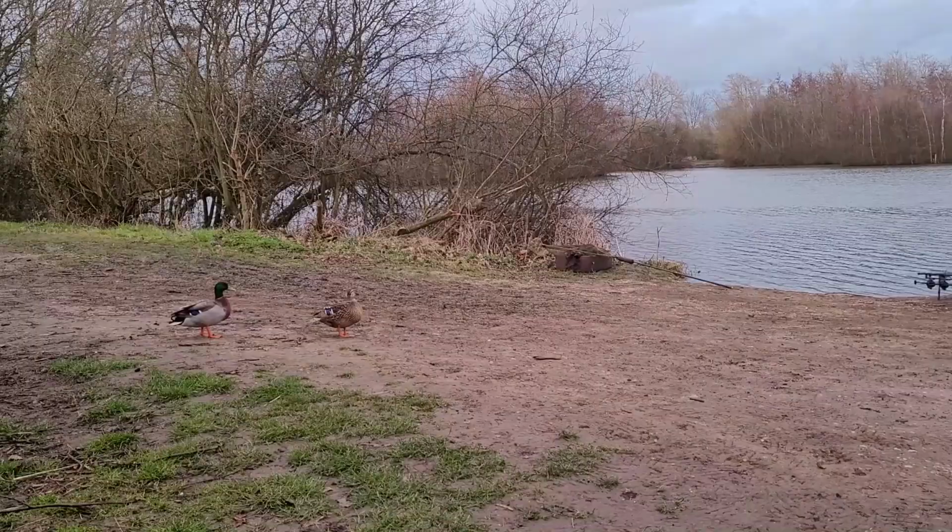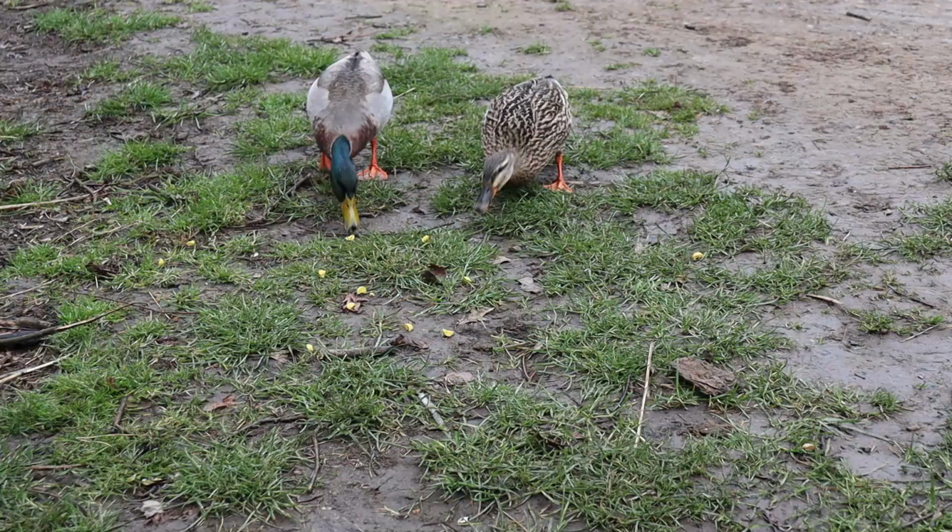Well, carpers, bit of an evening update. These two, look, won't leave me alone now. Dropped a little bit of boilie and they keep coming back for more. They just won't leave me alone, look, two little lovebirds. Anyway, guys, bit of an evening update.